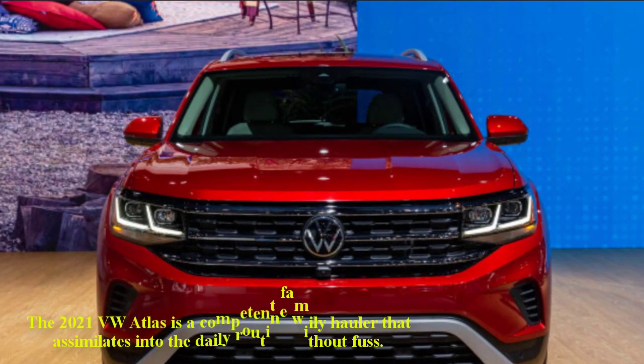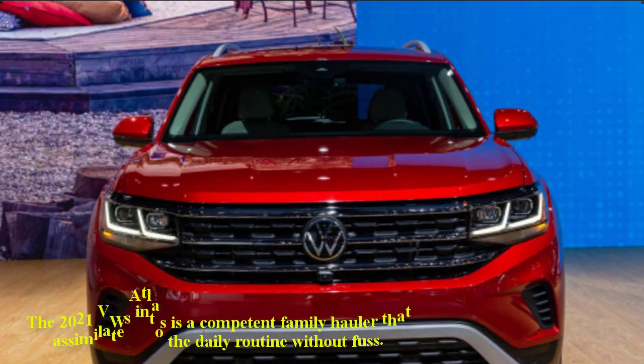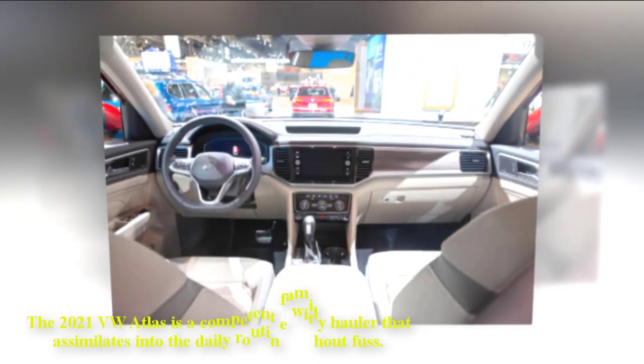Performance. No surprises here, the 2021 Atlas is quiet and comfortable, not necessarily quick. Performance isn't the first priority of the 2021 Atlas.